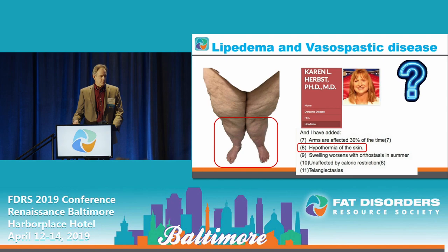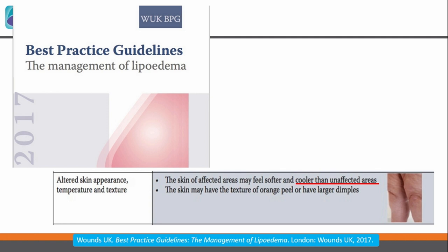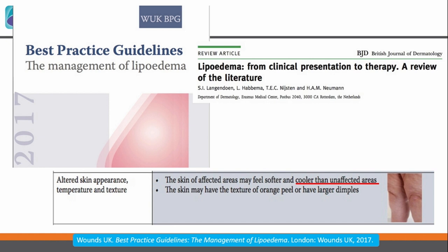I thought, that's really interesting because I read a lot about lipedema and yet I've never seen that before. Where is she getting this data? I did a database review and I couldn't find anything. Finally, just 2 years ago, in the best practice guidelines on lipedema from the United Kingdom, there was a reference to the skin being cooler than unaffected areas. But other than that, I couldn't find anything. Then on a really deep dive of the literature, I found an excellent review article from the British Journal of Dermatology in 2009, and they referenced the following.